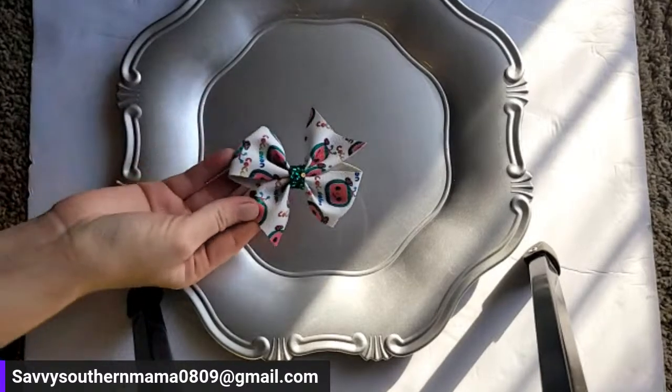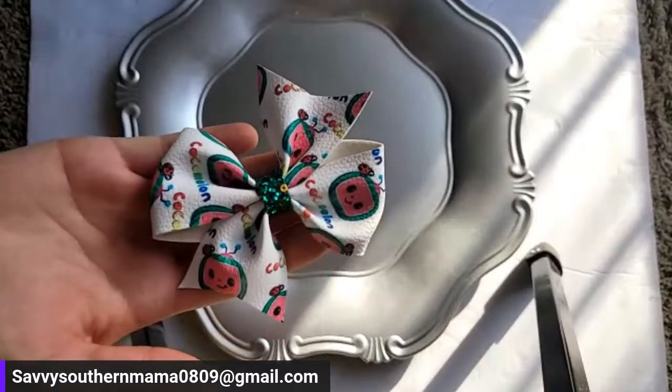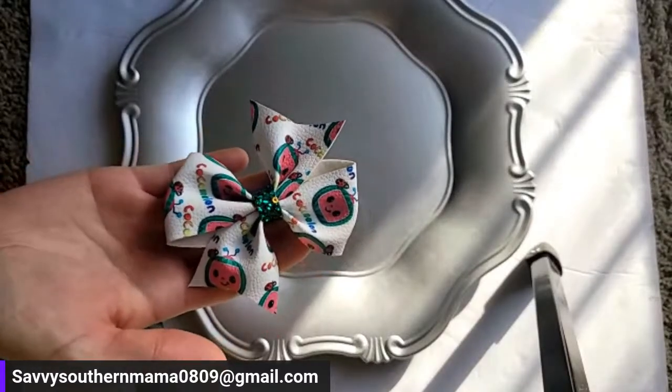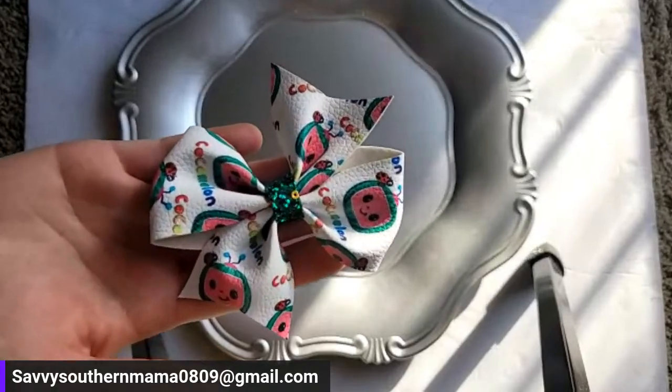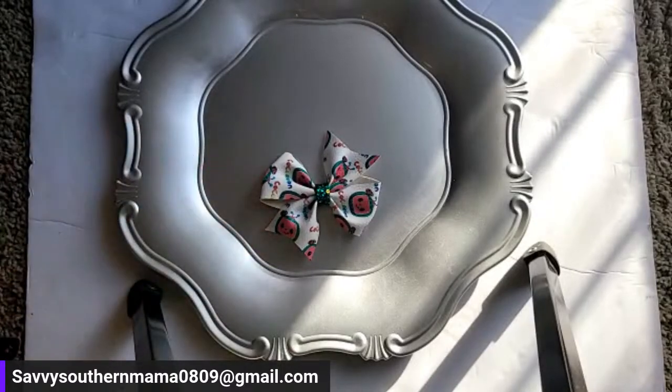We have Coco Melon. Hey, Steadfast Renee. Coco Melon, starting bid is a dollar. She's helping me out.